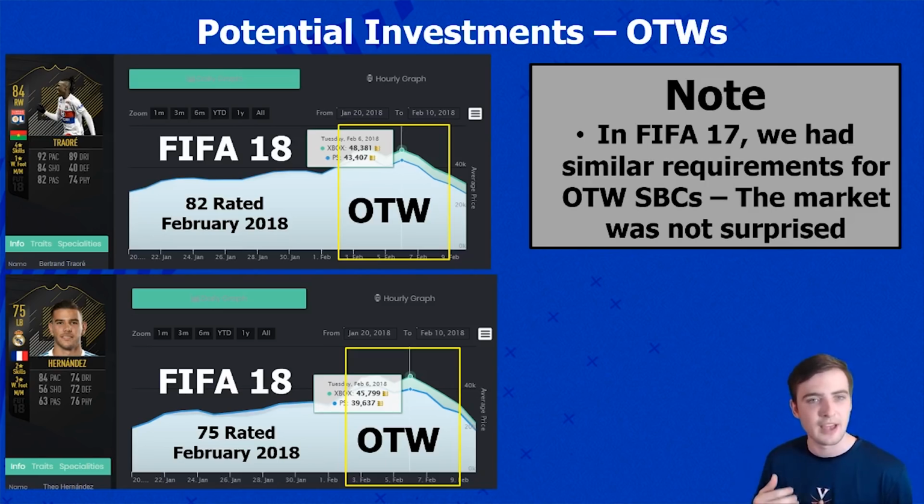Not quite as expensive as Traore, and that's mainly because of the rating requirements for some of the higher rated squads. You are going to be rewarded a little bit more for having a high rated team in terms of your overall creation. So someone would want to put an 82 rated One to Watch into an 83 overall squad rather than a 75 One to Watch into their 83 overall squad, because they're going to have to maybe buy another 84 or maybe an 80, even an 85 to compensate for that. So as you're thinking about some of these investments, you have to put them relative to their ratings.